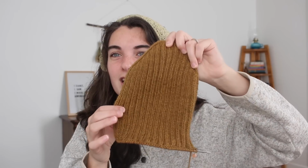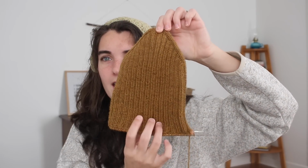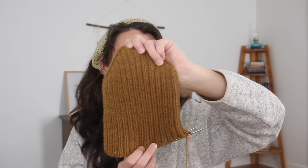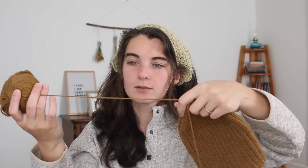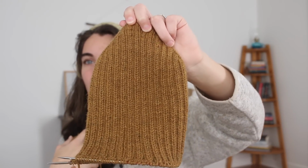Again, love her designs. This is a worsted weight beanie pattern, knit on 3mm needles, so it's a really tight gauge, and to me it makes it look so sleek, I guess, being such a tight gauge on such tiny needles with the worsted weight yarn. It just really cinches in the ribbing, and I'm loving this.